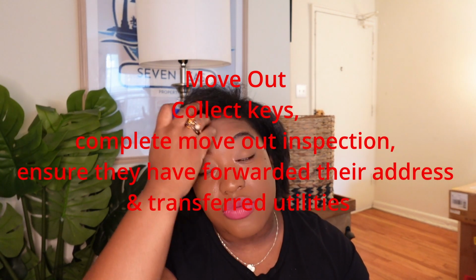And this is really critical, so please make sure you're paying attention. The first thing that you want to do is a move out inspection. Now remember, we've already done a pre-move out inspection. Now it's time for the actual move out inspection.